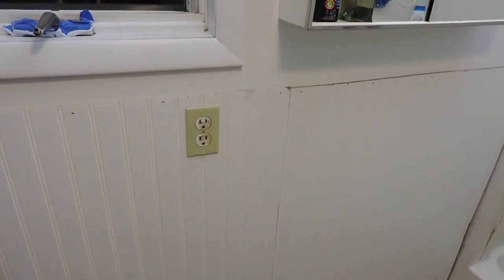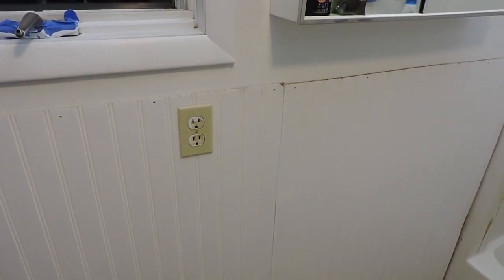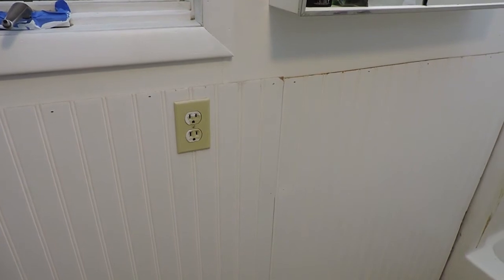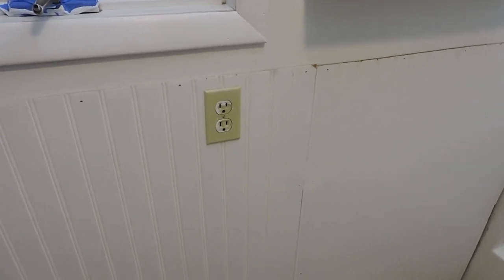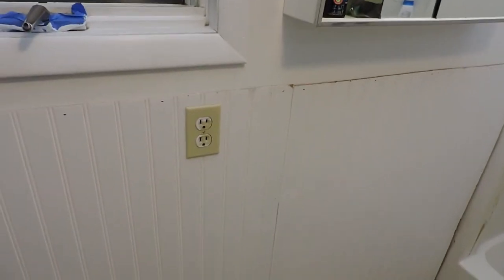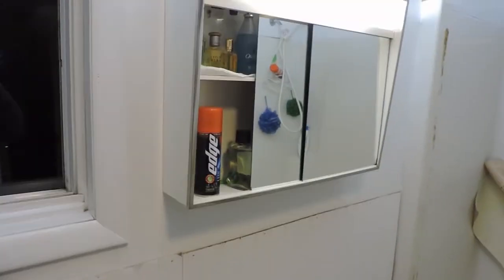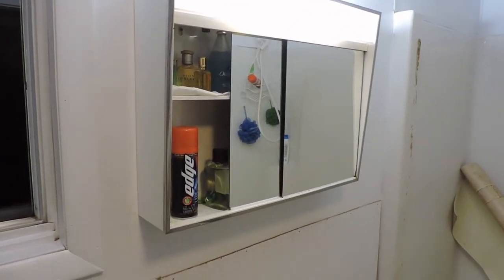What I want to do is put a double gang box there, excuse me, and put a switch in, because the feed from the receptacle out to the medicine cabinet is already in there, so I can put a switch and then I can have it switched, and I'll put a different medicine cabinet and modernize that. So the electrical work would be minimal to do that, so that's a good thing.